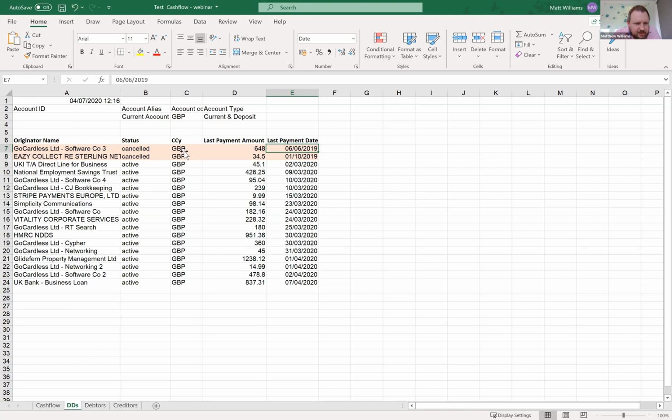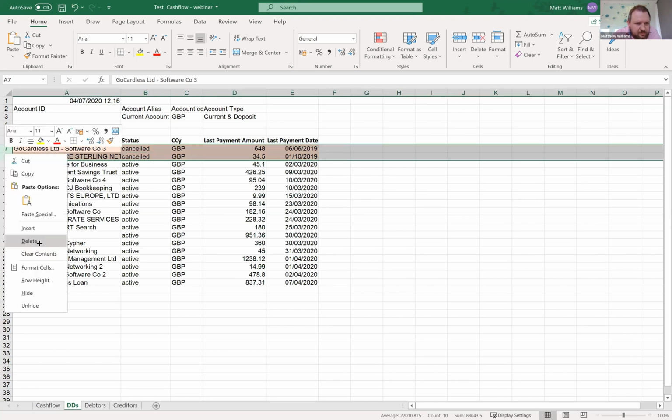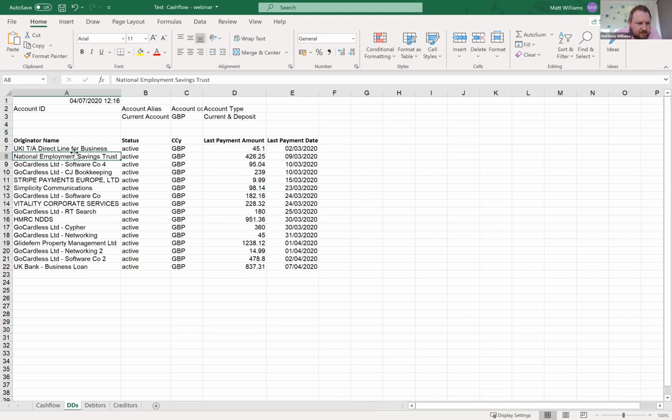So you'll see these top two here are cancelled direct debits, so we're going to ignore those. In fact, I'm going to just delete them out because they're just going to take up a bit of space. So these are our regular monthly direct debits.